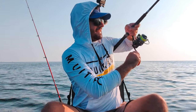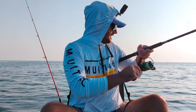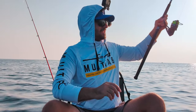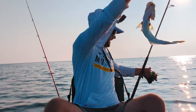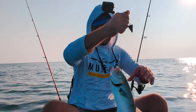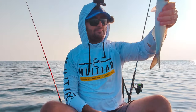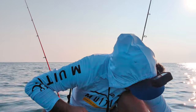Is that what it is? The drum? Oh, it's a bluefish. Oh, that was unexpected. Okay. Well, maybe we'll do a Grand Hatteras slam right here. Bluefish. Okay, cool. So one drum, one bluefish, and I'm not keeping him. So I'm gonna let him go. Thanks, dude. Awesome.